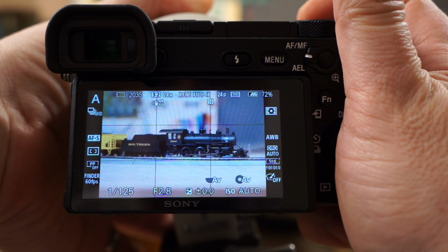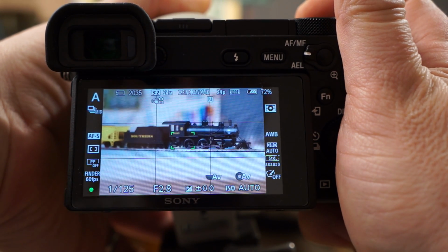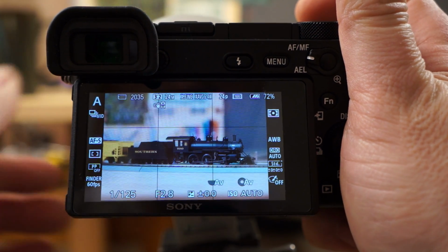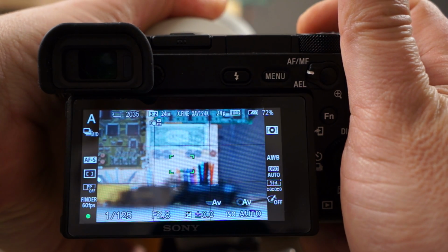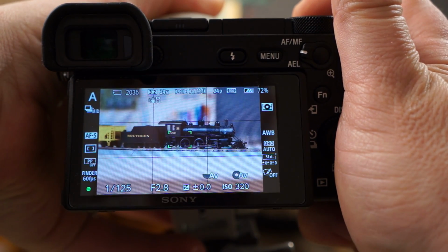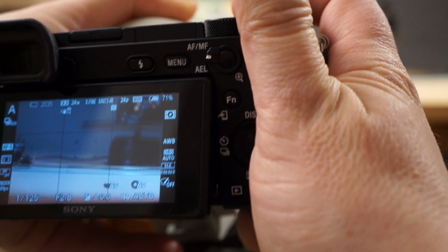All right guys, I just wanted to show you how quick the focus is on this camera and lens combo. So I have it set to f2.8. I'm using center focus point, center focus mode. You can see over here on the left, that's the center focus mode. And I'm just going from the train to the background. You can see it works quite good.